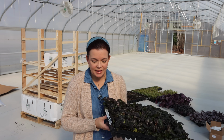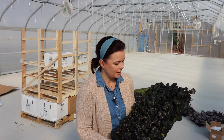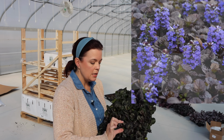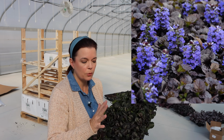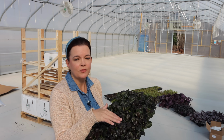Of course, Walters had it, so I contacted Kata and I was like, throw me some Black Scallop on our order, because this is a fantastic one. Ajuga Black Scallop, in early spring, will do little tiny shoots of a light purple blue flower. Really pretty. It can handle that light foot traffic, so that's why I put it between my flagstone.